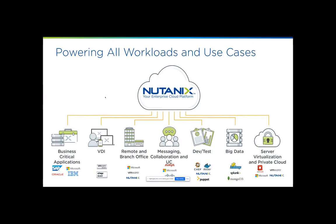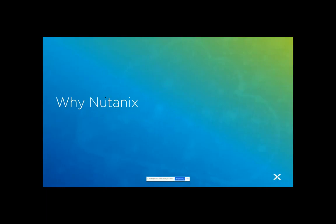So what are our use cases here? Basically, Nutanix fits all the use cases and applications that you might think of, starting from business-critical applications and databases to end user computing and VDI, remote branches, security and highly defense sites, to messaging, collaboration, test and dev, big data, server virtualization. So most of the use cases that you see in the market can run on Nutanix. There is no limitation there.